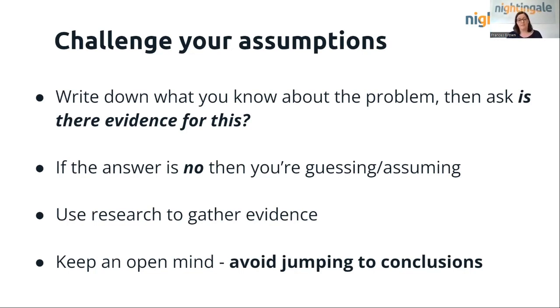And the next step, of course, is to use research to gather evidence and to make sure that what you actually know about the situation is actually what's happening. And keep an open mind. And this is the thing we struggle with in both startups and bigger organizations. There tends to be a real desire to jump straight to the solution. We know what's happening, and now the solution is an app, an online platform, a new system, a new process.